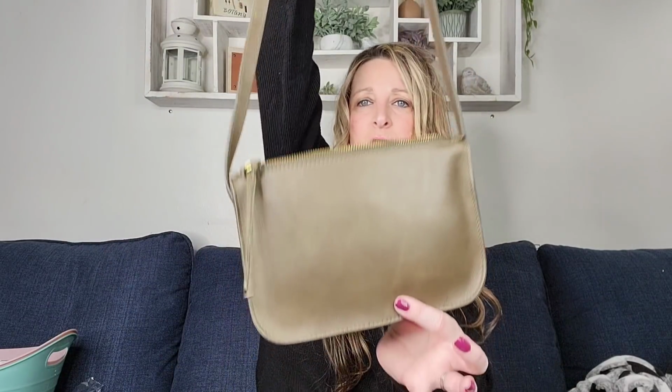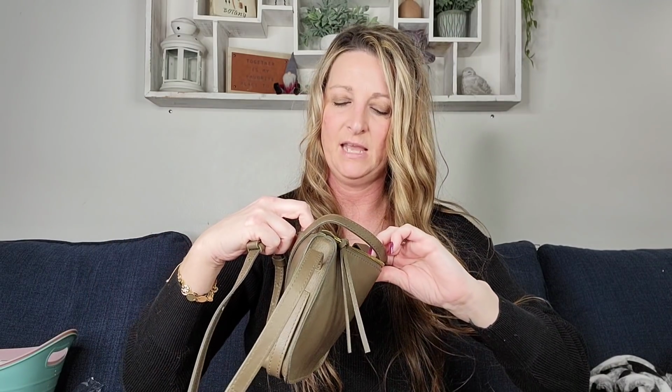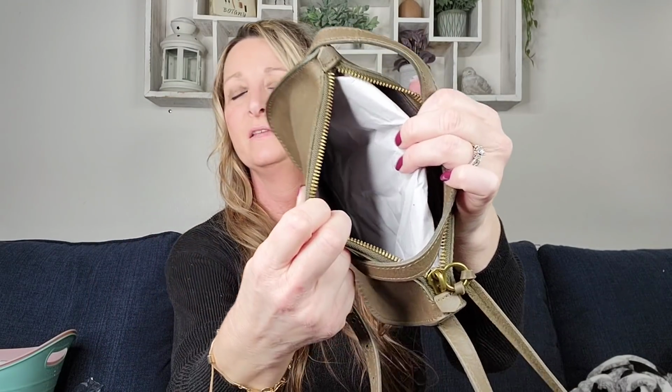So, got that. And he got me this really pretty purse right here. Nice strap. I like the crossbody kind. I just think it's safer to have something like that than something just dangling on your shoulder. Got me that. It feels like I'm forgetting something. Am I forgetting something? I don't know. Maybe not. But that is what I got for Christmas.